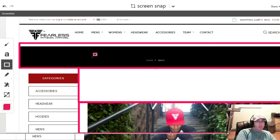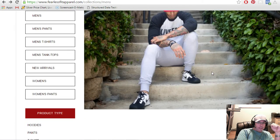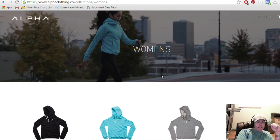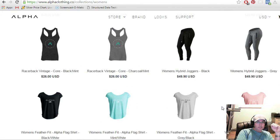So I would probably think about, for user experience and to get a better conversion rate, definitely doing something about this black bar at the top. This white space is just wasted. In this picture, I mean, the dude looks kind of cool, but I would prefer to have our products at the top. Like this site here. You go in, you see the products here already.